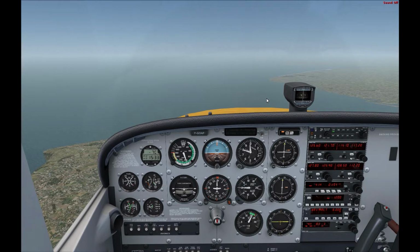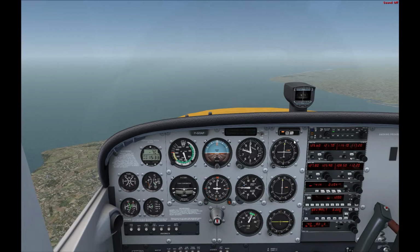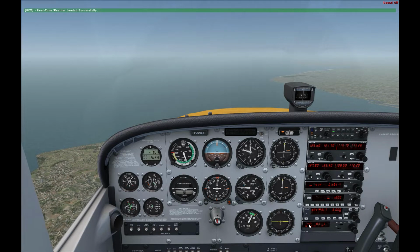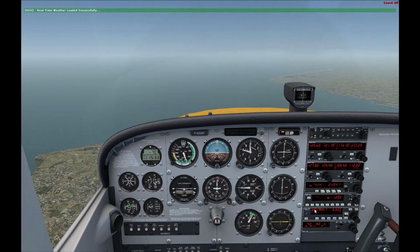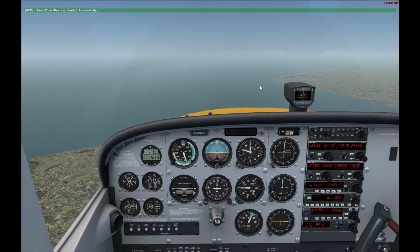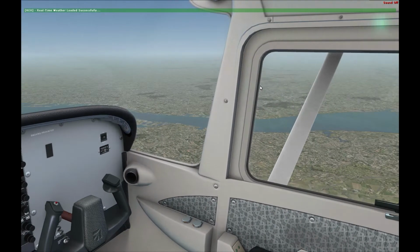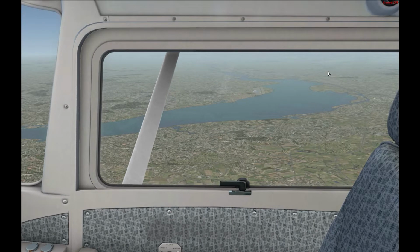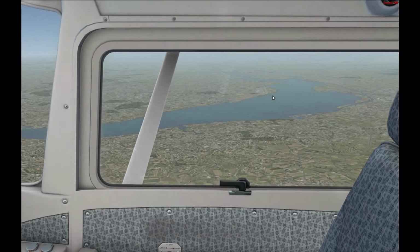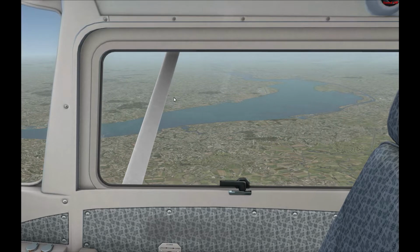So we're pretty much tracking the VOR perfectly at the moment. We're currently 0.3 nautical miles out from the VOR, so we should be doing our turn up towards Blackpool, which is up over here, very soon. The Wallasey VOR is quite close to Liverpool, so I believe that is Liverpool Airport right there, so we're just a few miles away from it really.